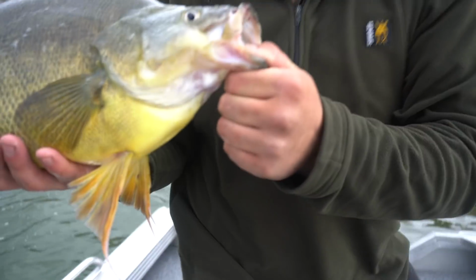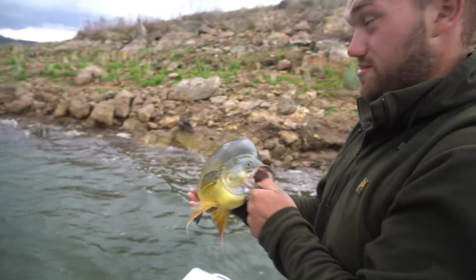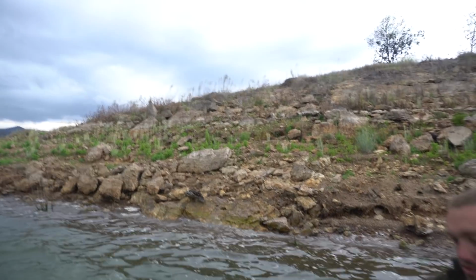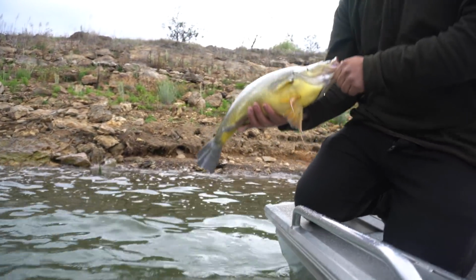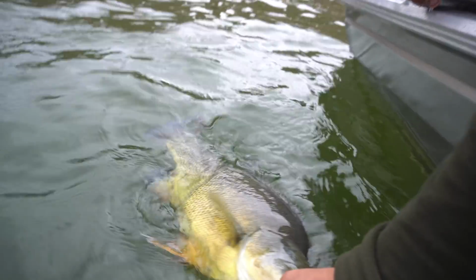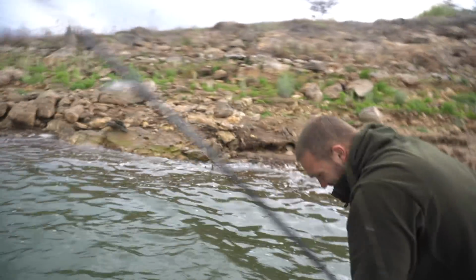Another one. Tom just got his a couple minutes ago. Not even 2 minutes away. And we called it, we'll get one on this point. I said, nah, we'll get one before it. And it actually worked. Nice little 55 on the dot. Slobs. Try another one. Before he gets wet.